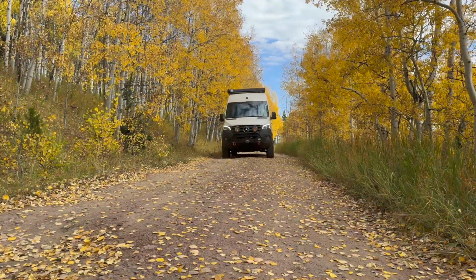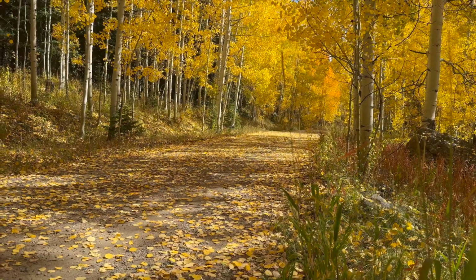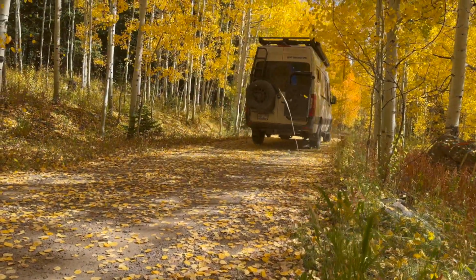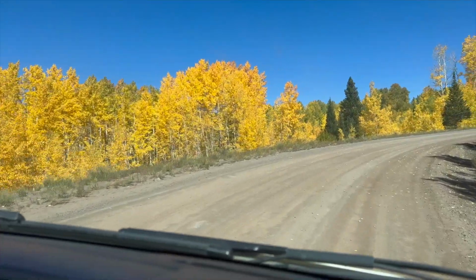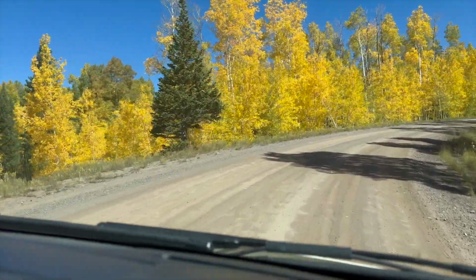After a lovely walk and a great breakfast, Corinne and I were back underway again, heading out of the road. And while we were coming out of the road, we ran into a little windstorm of leaves, which was a lot of fun. Once we got back on the main road, we headed up to Dunckley Pass. And the drive up and the drive down is absolutely gorgeous.